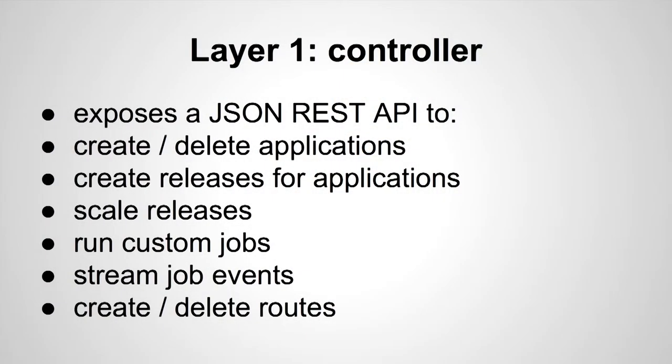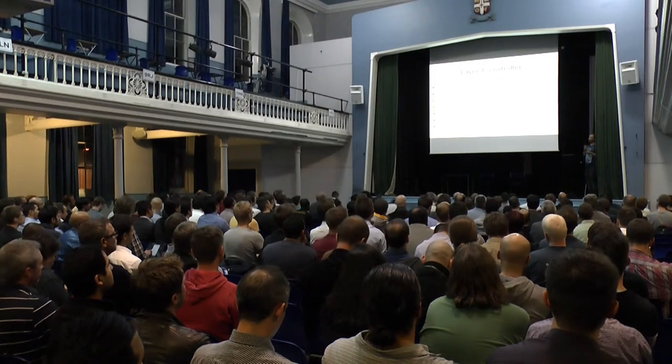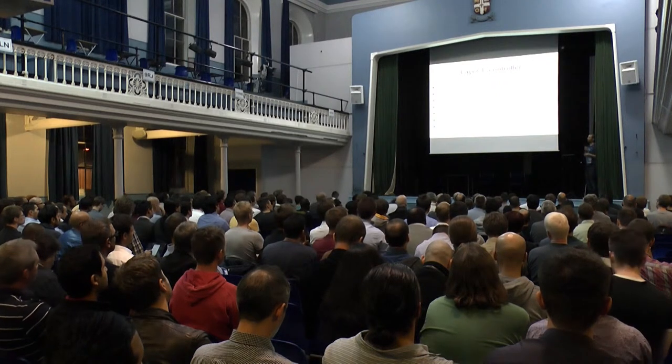So as part of this layer, we have a controller. Basically, the controller is just a place to store resources. It exposes this JSON REST API. You can create and delete applications. You can create a release for an application. You can scale a release. So you make a release and say, this release should have a worker process and a web process. But then you scale a release to say how many of those processes it should be running.